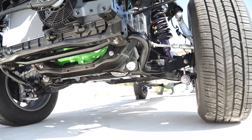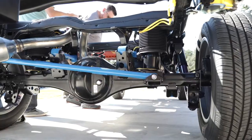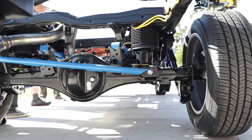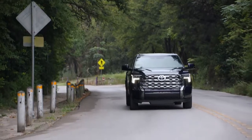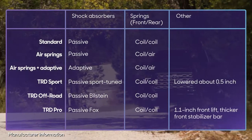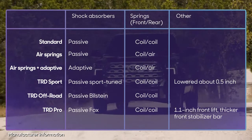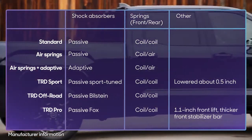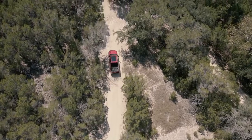Now, about those suspensions. The front uses double wishbones, that's the same as before, but the rear has a new multi-link setup, which is still rare among full-size pickups. So there's no leaf springs back here, just coils mounted outside the frame rails. Beyond that, Toyota officials confirmed 6 separate layouts, up from 4 in the previous generation Tundra. You can get passive twin-tube shocks in normal or sport tuning, or adaptive shocks and rear air springs. Heck, you can get the air springs without the adaptive shocks. Finally, you can get one of 3 TRD offerings that either sportify or off-roadify your truck.